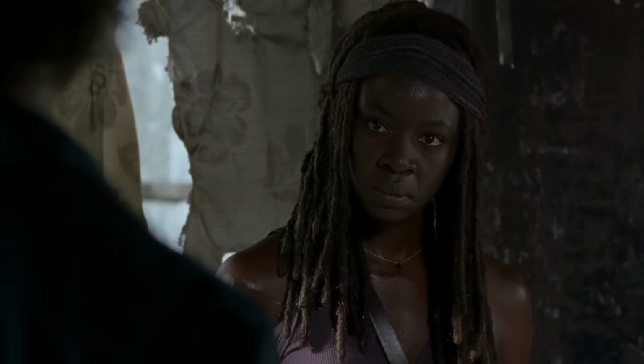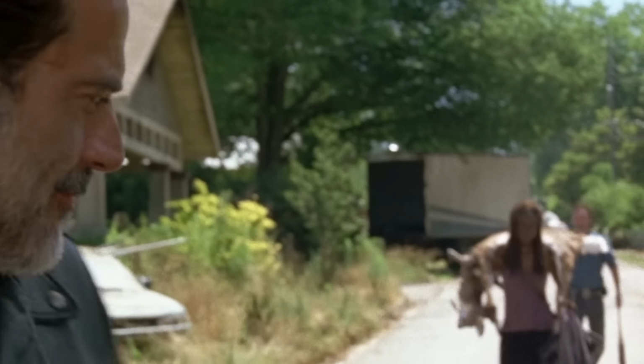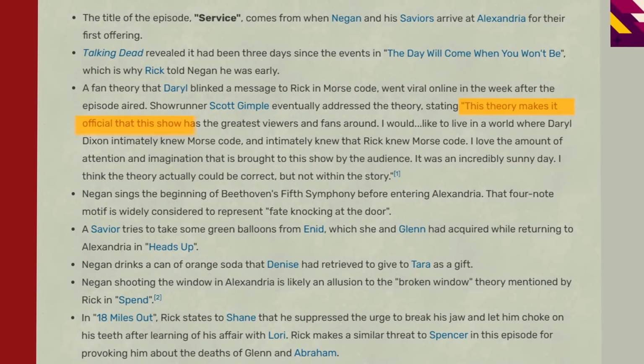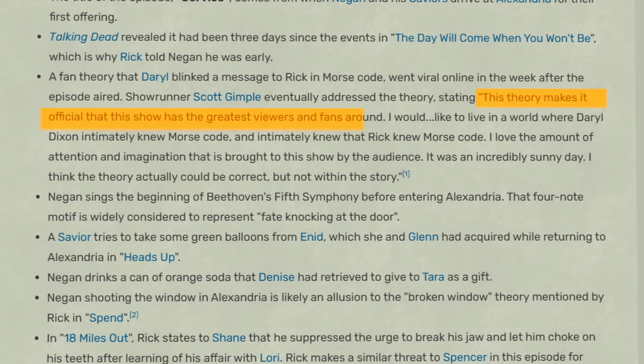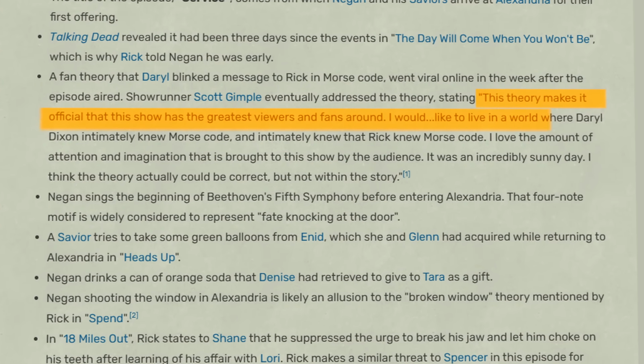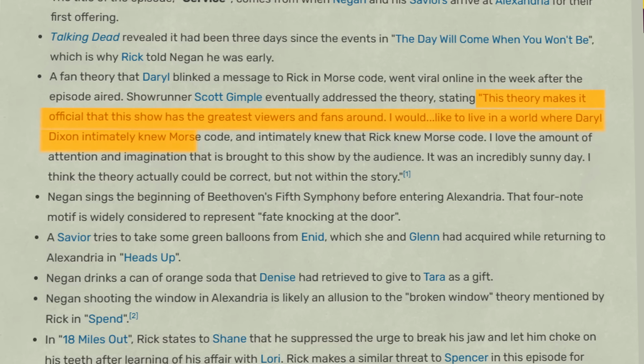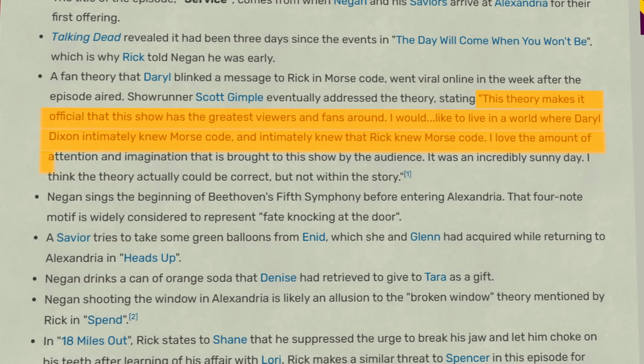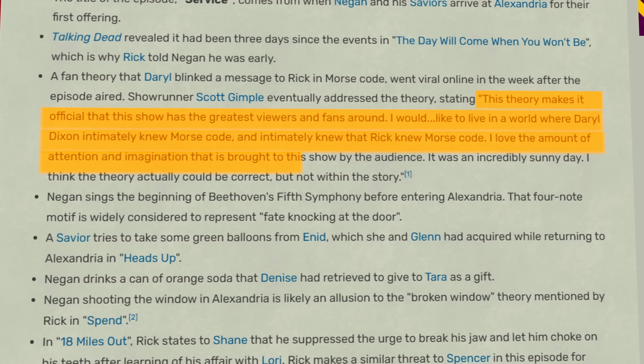Now is this theory actually true? No, obviously not. Nothing about Morse code is in the script for the episode. Plus, Scott Gimple said this about the theory.